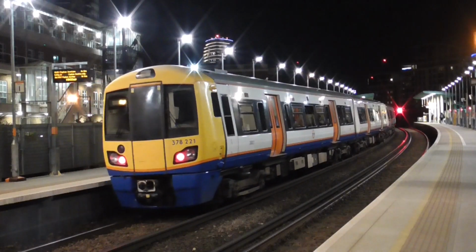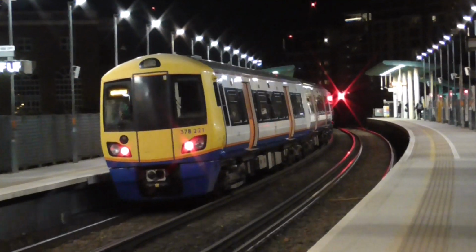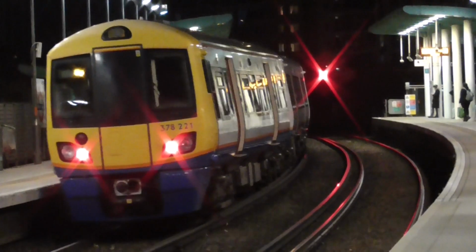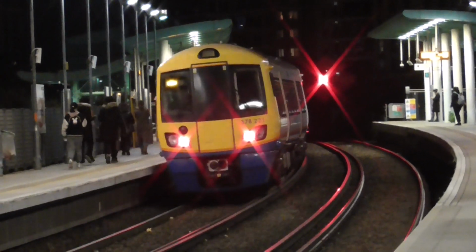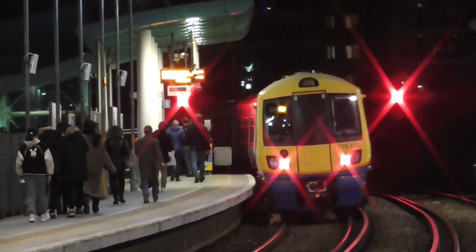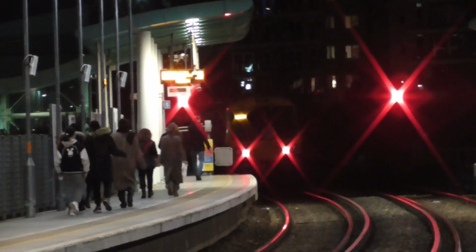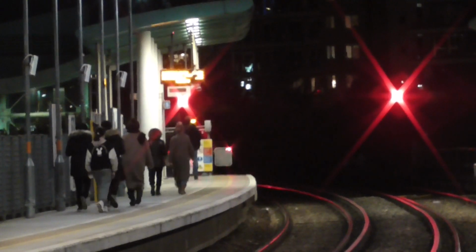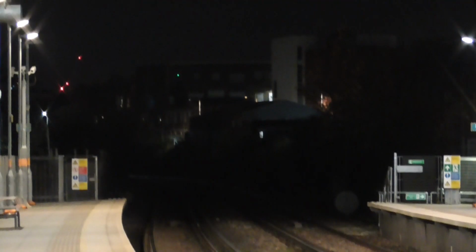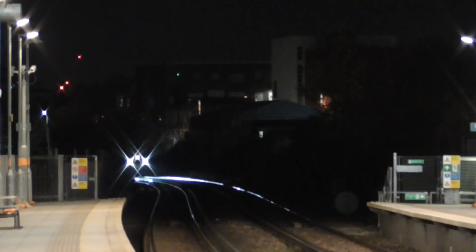Okay, and now departing is the 378. Yeah, that's heading off to Clapham. Surprisingly, like every single other train that we've seen going that way on an overground service. Okay, and this one is the RHTT heading back to Tunbridge with 69001 on the front and 006 on the back.